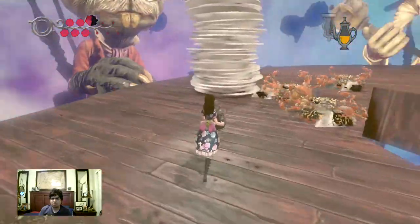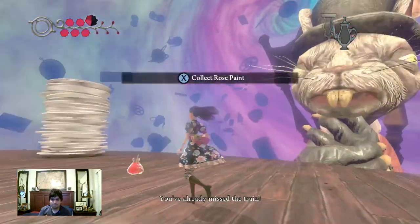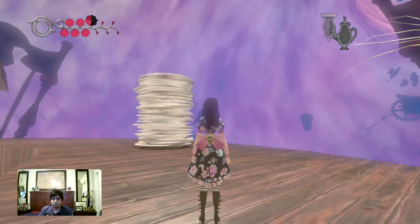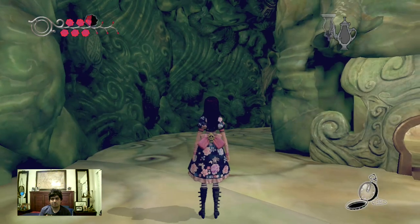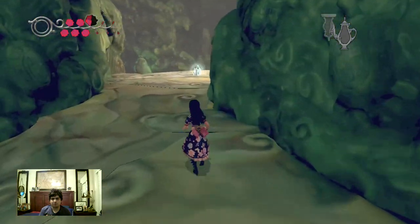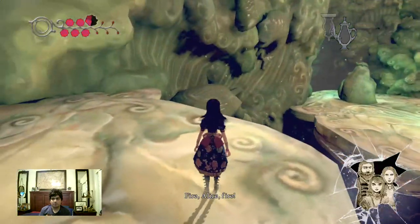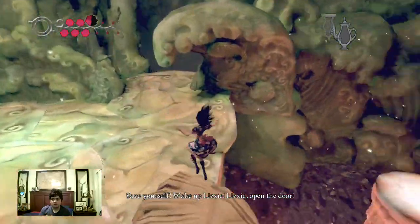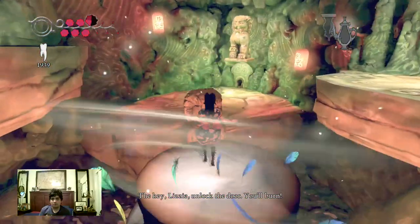Why are their heads just chopped off? Come, Alice, don't dawdle. You've already missed the train. Yeah, I know. We're gonna go for the last Radula Room. Because if I miss one, I might have to do it later. Get the memory. Fire, Alice! Fire! Save yourself! Wake up, Lizzie! Lizzie! Open the door! The key, Lizzie! Unlock the door! You'll burn!